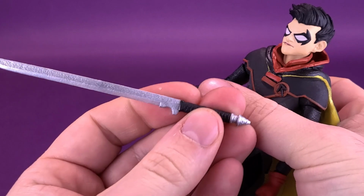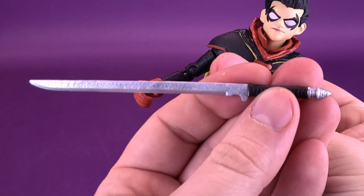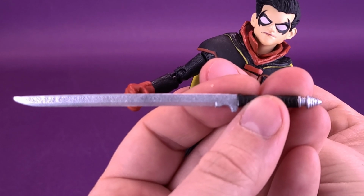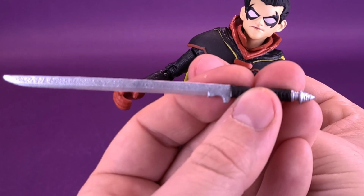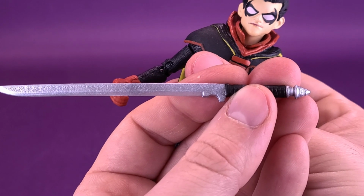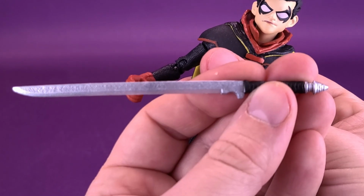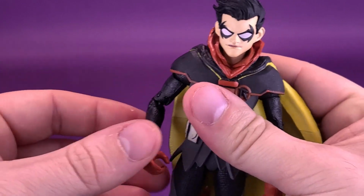I guess if you wanted to, you could also use this sword for any other DC Multiverse figures that work well with swords. Batman's probably not a great idea, but if you can find another figure, like maybe, I'm just trying to think of Deathstroke. Deathstroke might be a good one that you could have displayed with the sword. We're going to put that to the side, though.